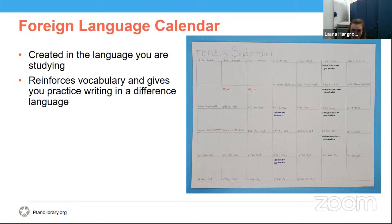And again, this is just a great way to think in the language that you are learning, because it's going to be a lot different than English probably. And it's a calendar you wouldn't see very often, so you're just reinforcing all of that.